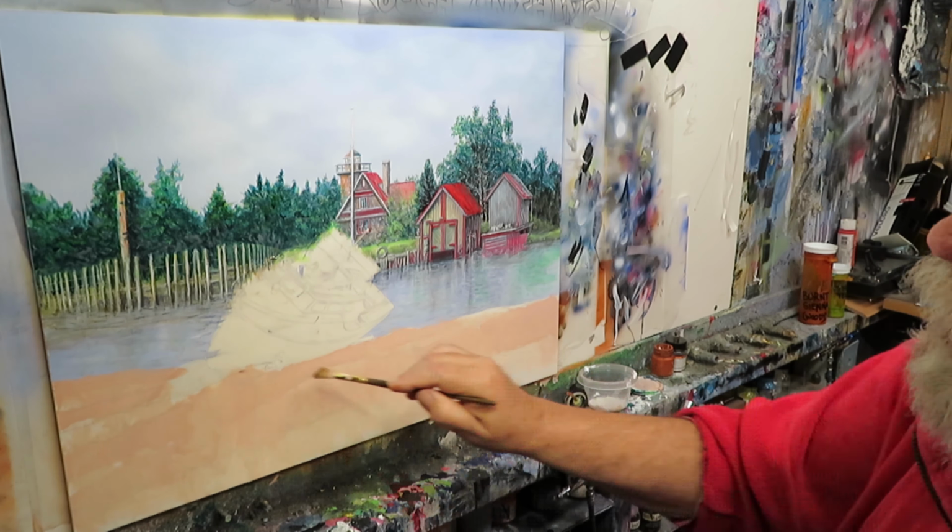So you can kind of get the feeling of it moving backwards. Add to it and change it. You don't have to recreate that same color.